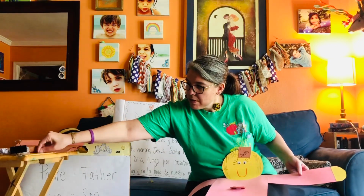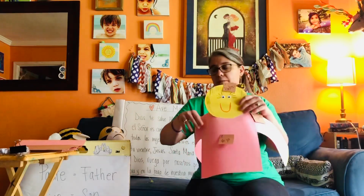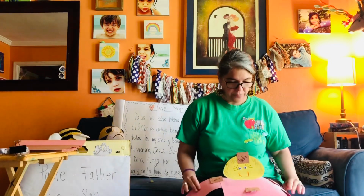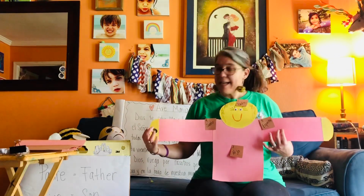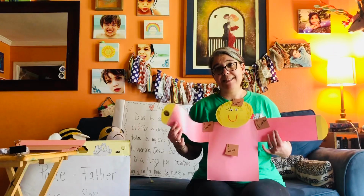I took Espíritu, spirit, right there, and Santo. So I added the vocabulary that we're gonna use, and this is why. You see that little black dot? This is what I'm gonna use to touch those words as I say them, okay?